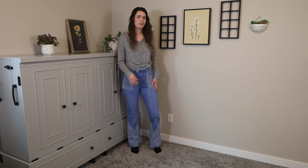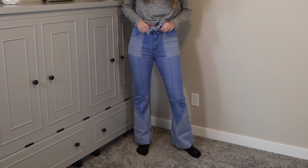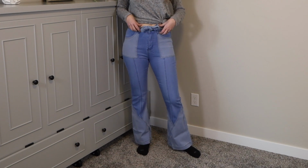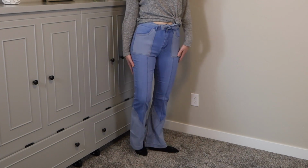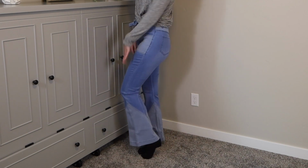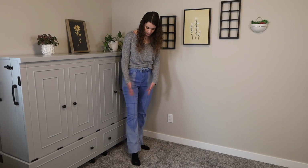I think these are really fun. They fit pretty well in general. The waist is nice. They hit right under my belly button. They're very stretchy everywhere, which is nice. They're very fitted and tight through the thighs, which I think is really nice, especially since they do flare out from there. I like the patchwork on them a lot, especially at the bottom. I think that's just so unique. This tie at the waist is okay.